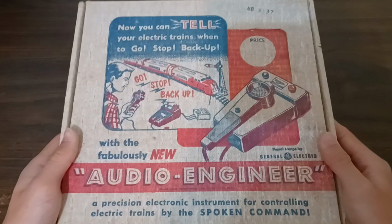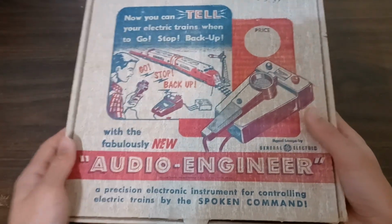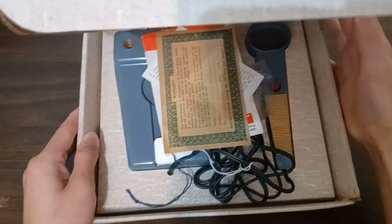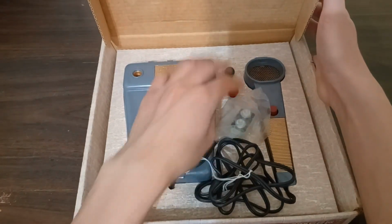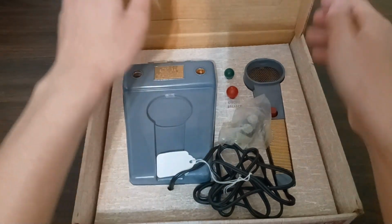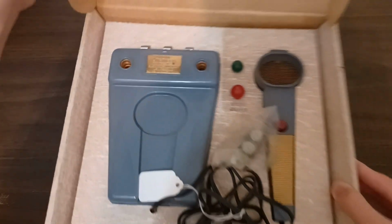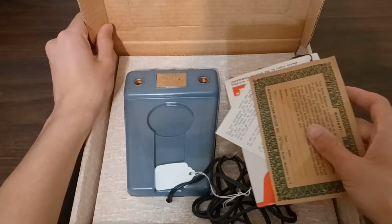This is actually a common toy though, but finding it in the box and open is hard. It's like a 30s or 40s Marx auto engineer where you talk into it and the train moves, but here it is in the original box, but it actually has been opened a few times. And here's all the things that come with it, like the manual, the power supply, the light bulbs, switch, and here's the speaker where you talk into it. Really, really cool. But I would say this is somewhere between the 30s or very late 40s, but I don't know the exact date for it.